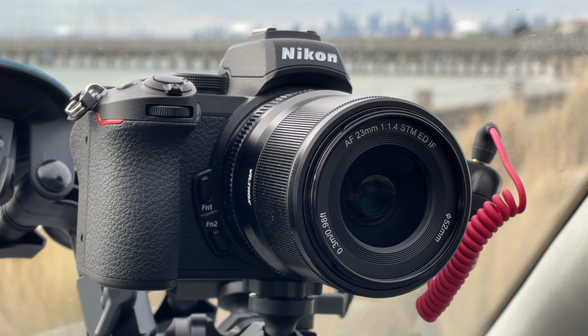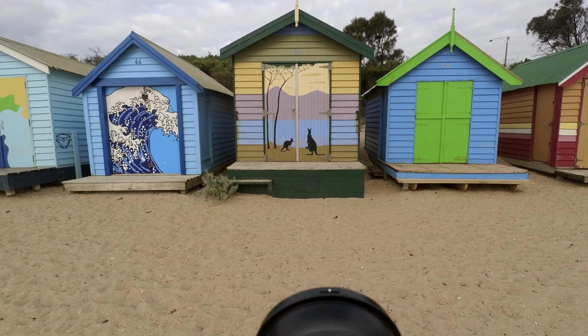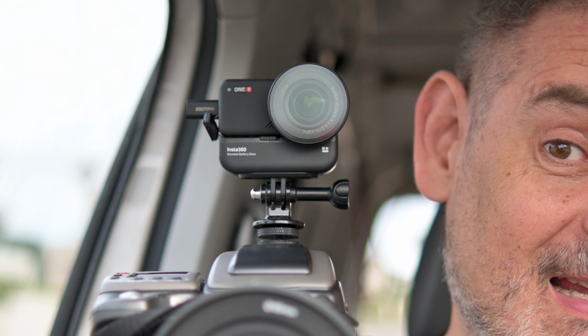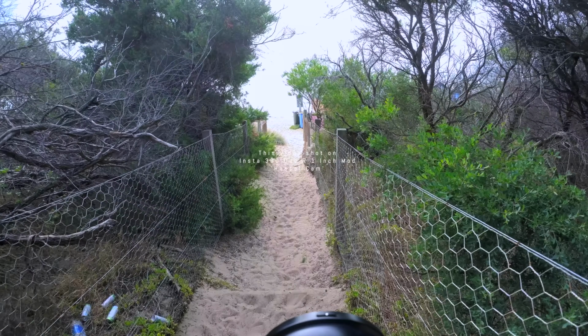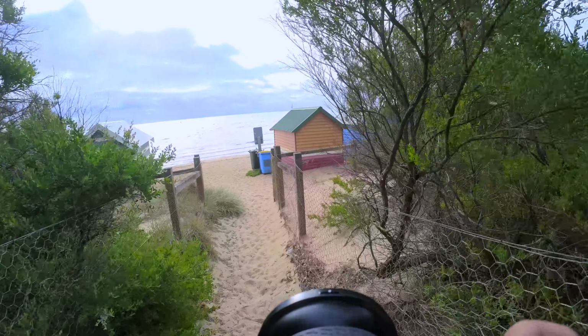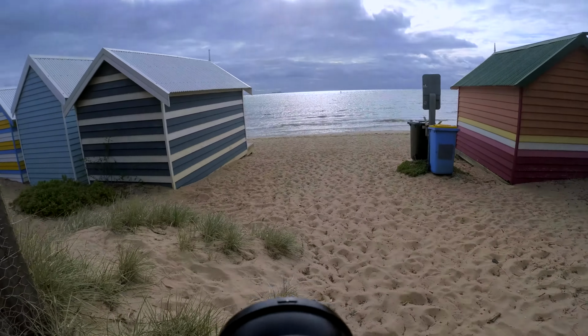Alrighty, well, we are here, the Brighton bathing boxes. And today we are going to be shooting with the Insta360 with the 1-inch mod. And I'm going to be popping it on top of the Hasselblad in the hot shoe so we can have a little bit of POV as I go. Alrighty, sounds like fun. Oh, that's a railway line, just in case you were wondering. And to see another piece of Melbourne-alia, the bathing boxes. And here they are. That's a nice light, which is not going to last for very long.